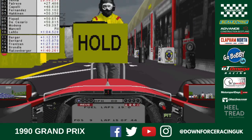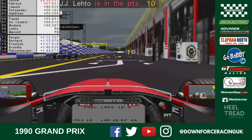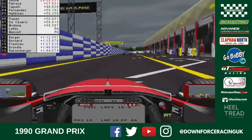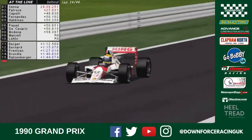All looks like it's going according to plan for the Ferrari team. He's the first one, so he's hoping for an undercut, although Leto is in the pits, and so Mansell has to wait for the Monteverde to go by. That's a problem, because that's going to cause him a little bit of a headache there.